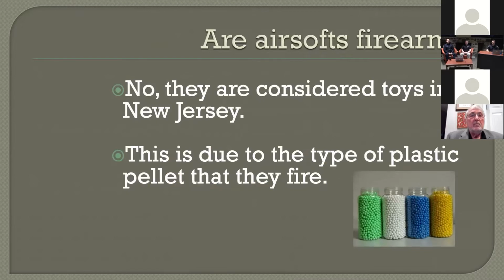Since they've been invented, airsoft guns commonly come up as to whether they are considered firearms. This is because BB guns or pellet guns are considered firearms in the state of New Jersey, and you do need a firearms ID card or a pistol permit to purchase them. Airsoft guns, however, are considered toys in the state of New Jersey due to the fact that they fire plastic pellets.